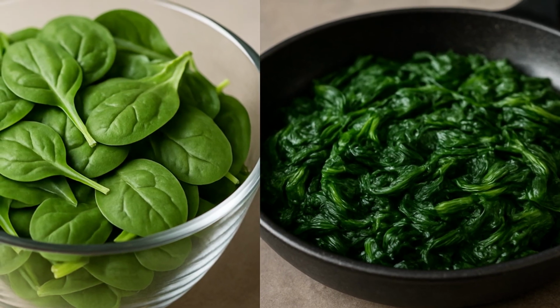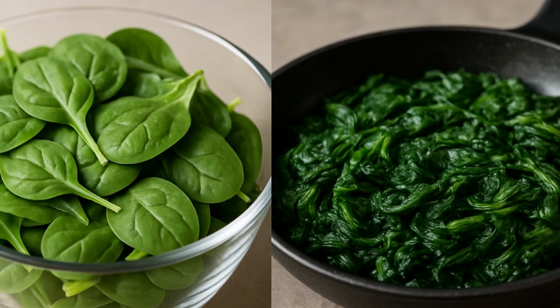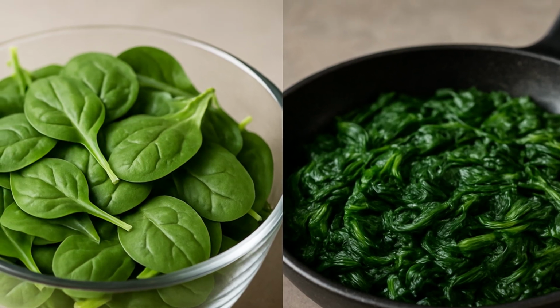Eating cooked spinach with vitamin C-rich foods creates a powerful nutritional synergy. The iron becomes more available, and the vitamin C converts it into a form more easily absorbed by the gut.